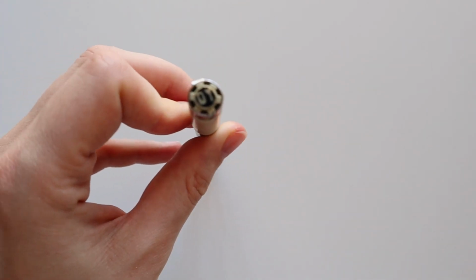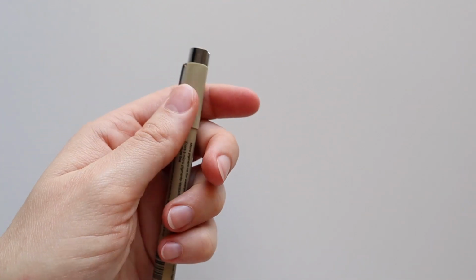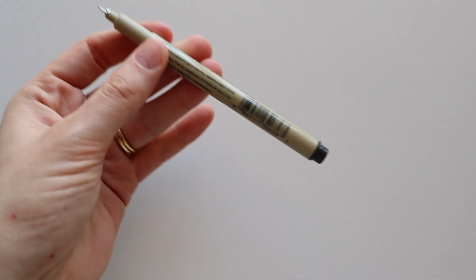Yes, 0.8 thickness. And I've only got one downside, and that is that they can be a little hit and miss to get an even smooth line with. Sometimes I have to go over my sketch to fill in the gaps.